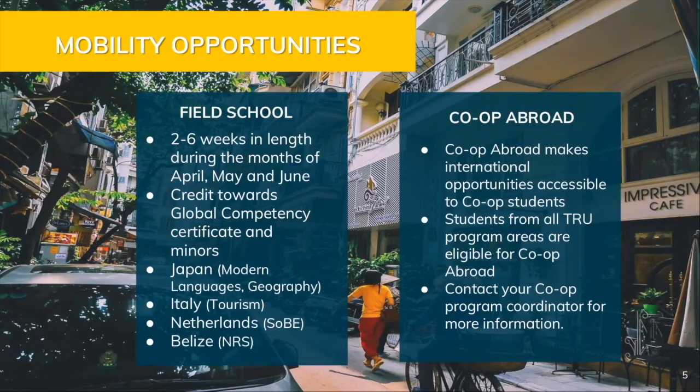Field schools are TRU credit courses that are offered by faculty members. They're anywhere from 2 to 6 weeks and are usually 3 or 6 credits. They often are run during reading break or summer semesters, so this is a great way to go on vacation while also doing school. Field schools are also an opportunity to earn credits towards TRU's Global Competency Certificate.